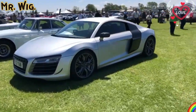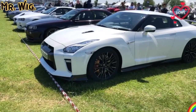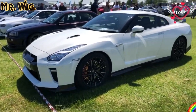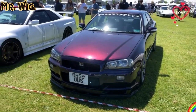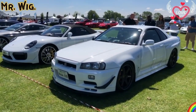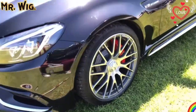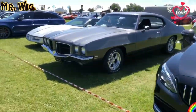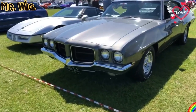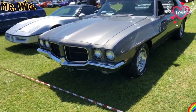It's the Audi R8, or White Pearl Skyline. This is the latest model. Really cool car, R34 GTS, really stunning. That is the GTR, unless it's got a body kit. So that is fantastic, really cool. Love this car. Nice car, oh my goodness. What is this, the Camaro? That is beautiful. It's a Corvette.